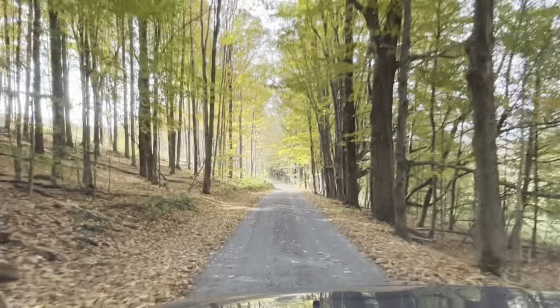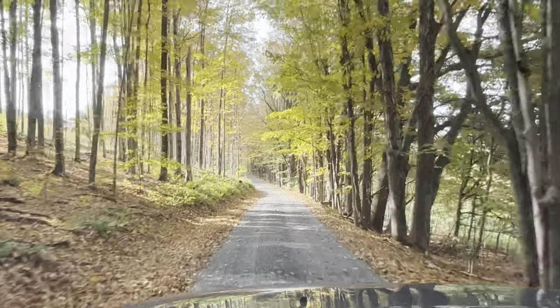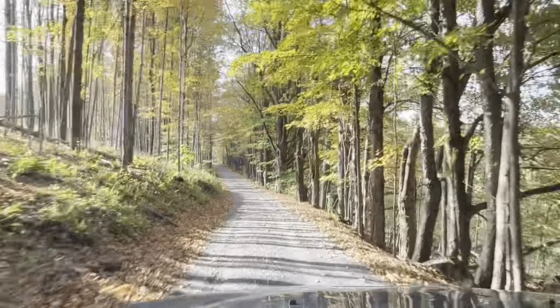How beautiful is this? I get to live in a really beautiful place. I'm born and raised in Vermont and very grateful for that.